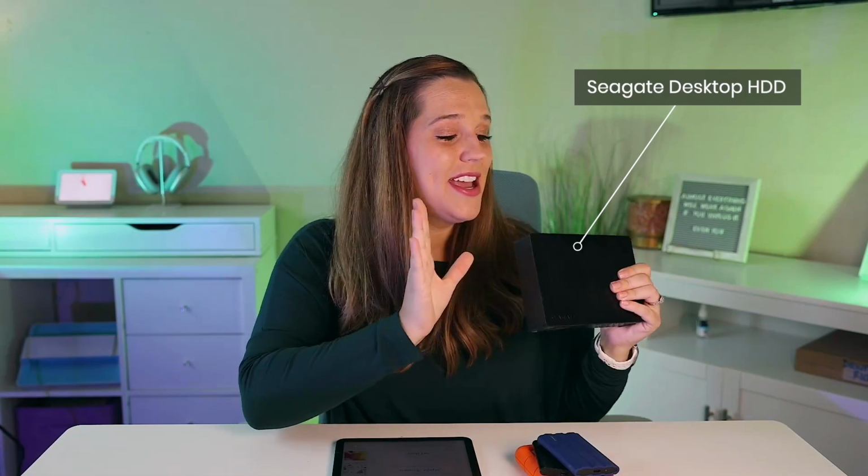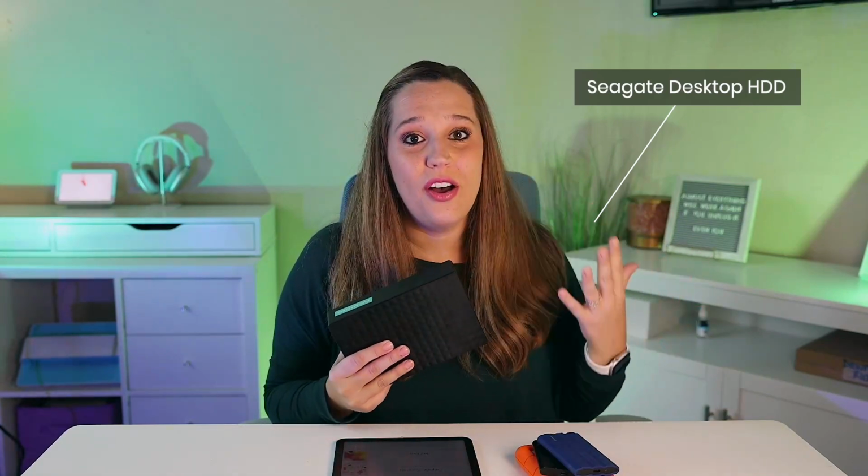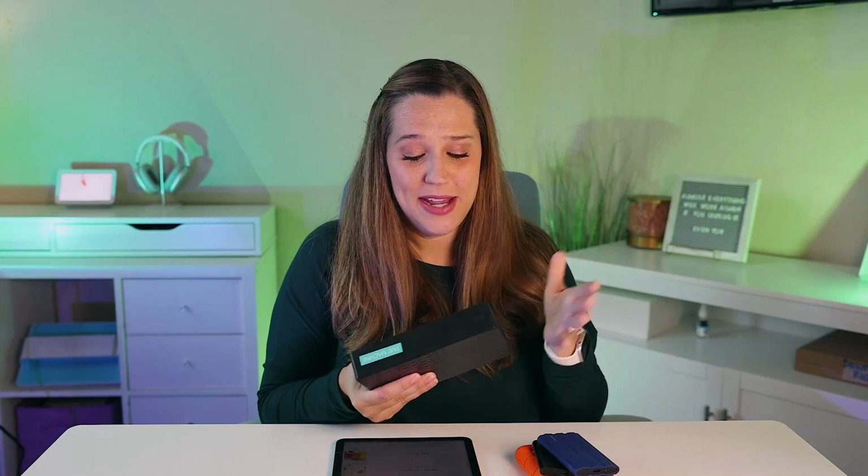Also, when it comes to external hard drives, I really like these Seagate desktop drives. I use these drives as my bigger vault drives and also as my Time Machine backups. This one I believe is a 14 terabyte drive. It is very large, but it is backing up my working drive, my computer, and also other things that I'm actively working on. So it's great. It plugs into a wall, so it is not something that I travel with. But here in my office, it is always plugged in and always backing up my computer.